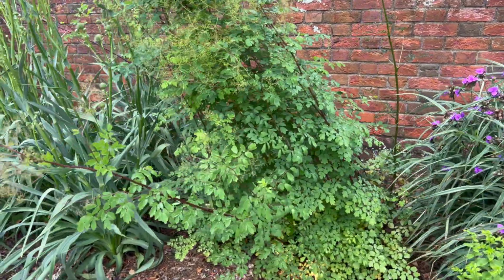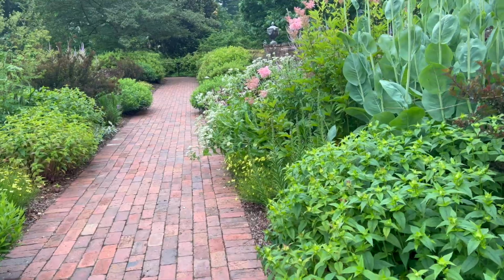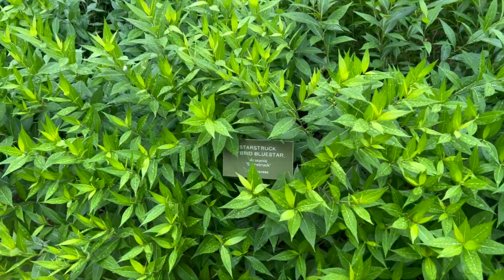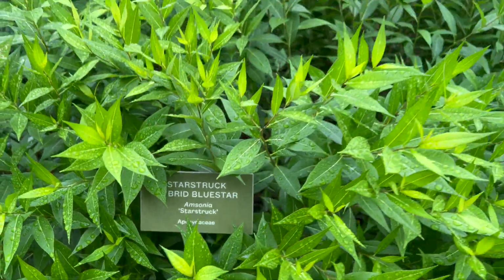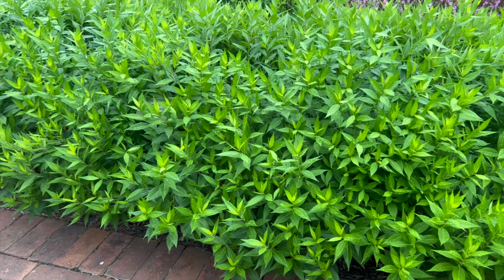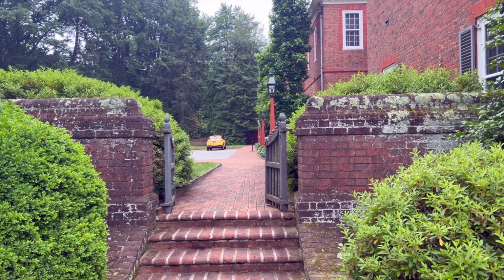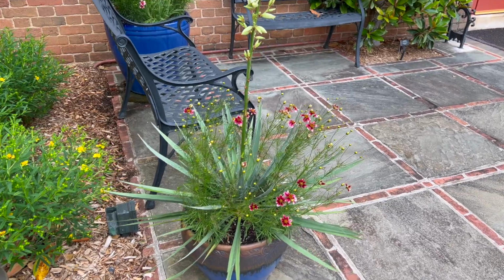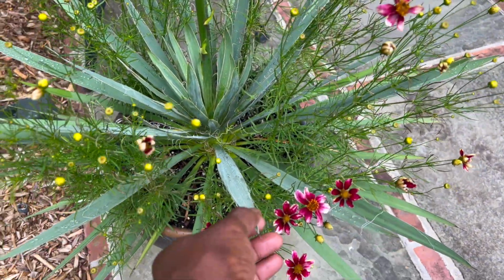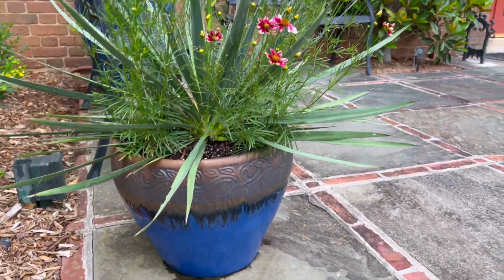That meadow rue is kind of leaning there with all this moisture and rain. I just bought a bunch of this, so it's good to see the growth habit. Beautiful foliage. I like how they have the coreopsis interplanted with this yucca. It's a nice combination.